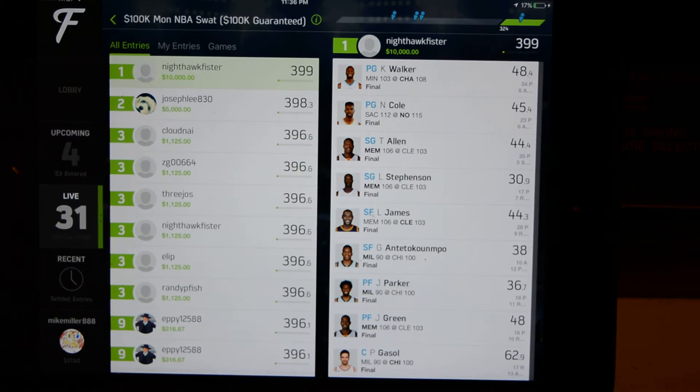Because that's a really nice entry. And he didn't have it duplicated, too. On a 7-game slate, not duplicated. That's pretty impressive. And look at how it was done. It was Memphis, Memphis, Memphis.